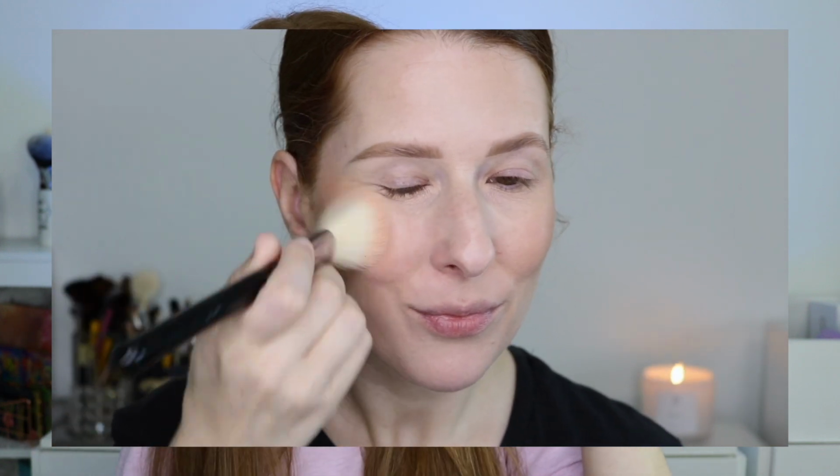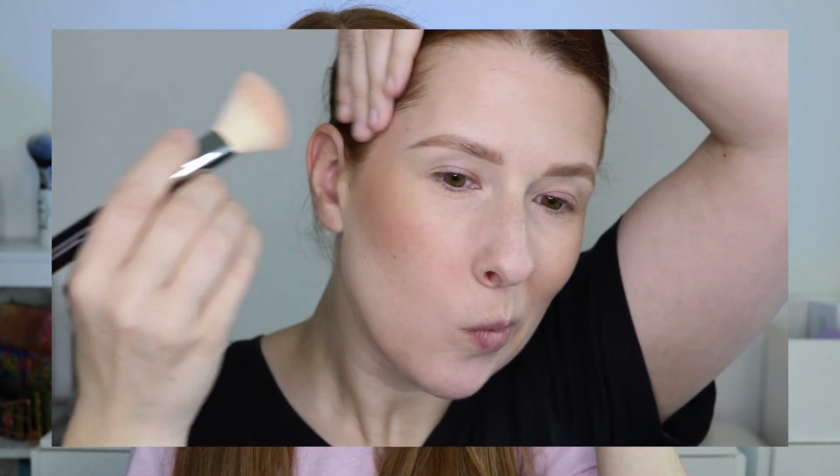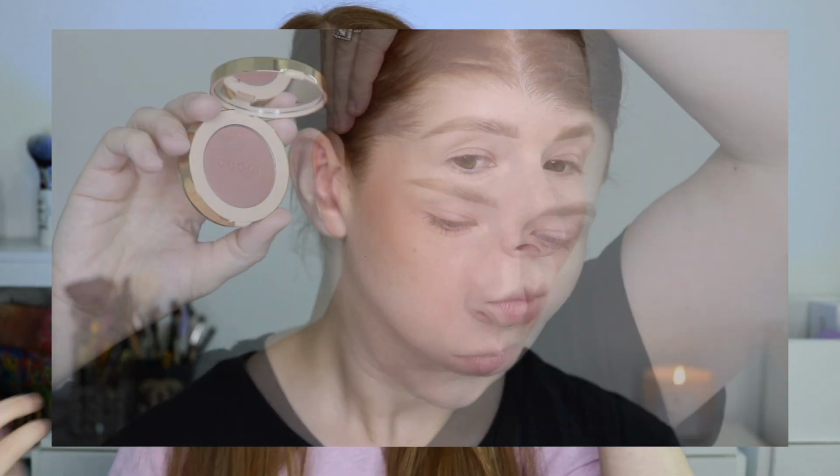But I love this one because it looks matte in the pan here, and it does give me more of a satin finish, but there's no glitter, there's no shimmer, there are no specks. I feel like it's very pigmented, but I can also build it up. It doesn't go in too heavy. I'm able to build it and get the pigmentation that I want. And this particular shade is like a beautiful mauve. So it goes with every eye look, and I love it.